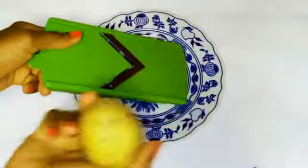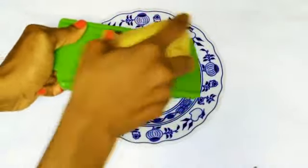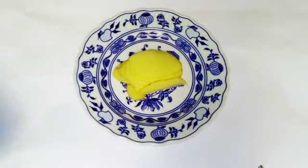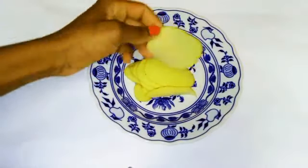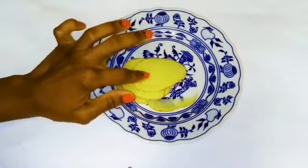So to start off, I'm gonna slice my potato into thin slices. Now a little bit is gonna go a long way, so you don't need to slice so many. If you're gonna use it for other parts of your body, then you're gonna need some more.